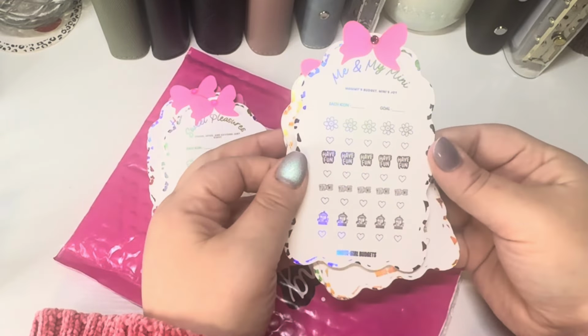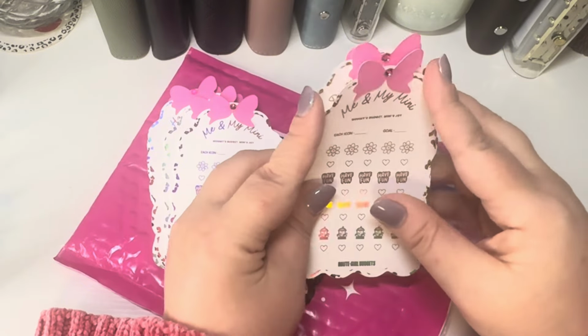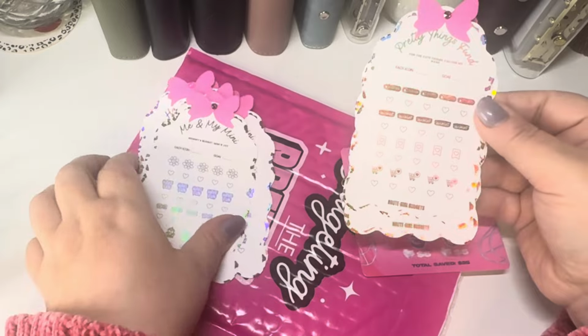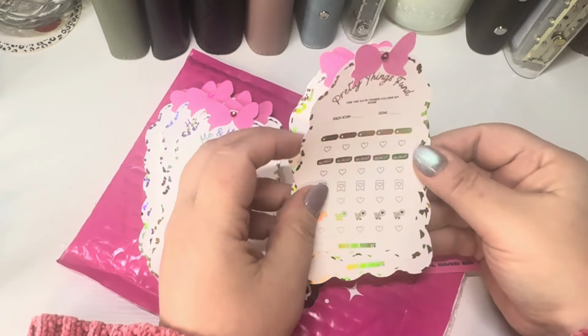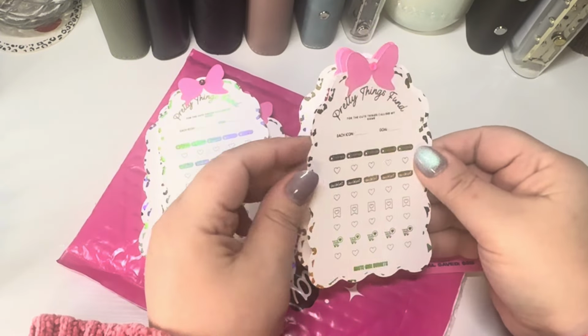Me and my mini. I love it. So I got 2. Love the pink and the bows. And this one, actually, maybe I thought one was pink, but they're all kind of Aurora Borealis. Pretty Things Fund. I got 2.